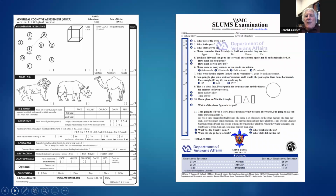So again, bringing your attention to the left with the MoCA, the trail test, where you connect the dots with 1 to A, 2 to B, and the cube test. Those are actually measurements of executive function. And one of the primary definitions of Alzheimer's disease is loss of executive function. And so to the SLUMS exam on the right side here, you can see that the clock draw and then identifying the largest object, or identifying what shape an object is, those are also indicators of executive function.